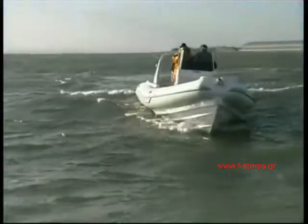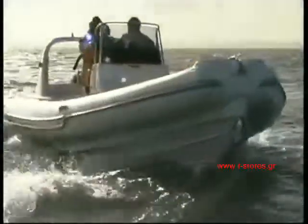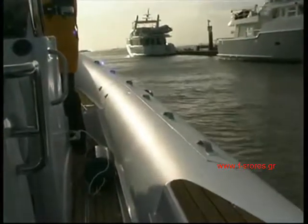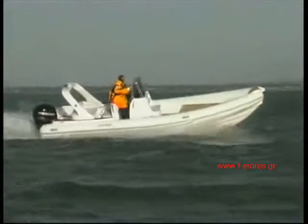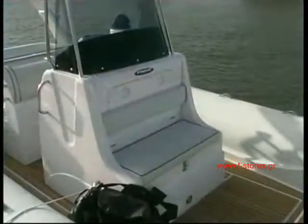This is the Stingher 800 GT, made by Italcraft in northern Italy. I must confess I've seen these boats around for quite some time and was looking forward to having the first opportunity to try one. They look exactly right. They've got a very high bow, nice deep V hull, large spray rails to deflect the spray but not too big so that they create a lot of slamming, and very nicely laid out inside too.